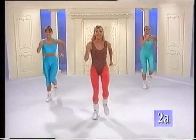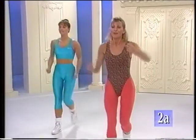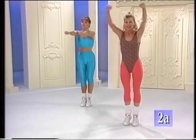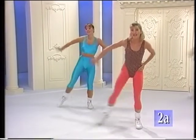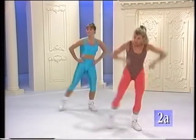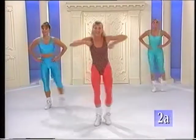Good. Back. Again, forward. Rise up. Lower with control. Lunge for four, three, two, and change. Four, three, two, singles. Upright row. Keep breathing. Good.